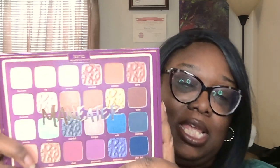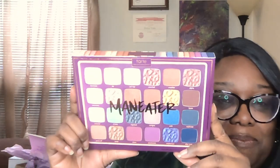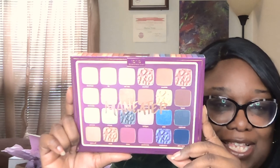And this is the sister to the Maneater palette that I bought last year around holiday time. This is the Maneater Nightfall palette. Isn't it pretty? Yes, I'm very excited to have this palette. It came super fast. I really wasn't even expecting it today.